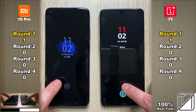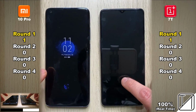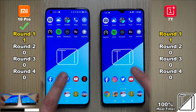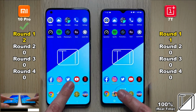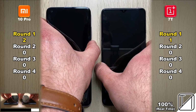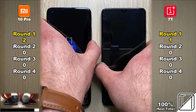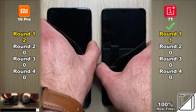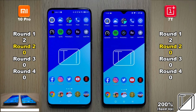We're going to be shooting through to fingerprint sensors. We both have in-display fingerprint sensors, and I was complaining slightly when I did the unboxing of the Mi 10 Pro that it has a little bit of a shoddy feel when you're using the fingerprint sensor. It doesn't always work, but this time around it actually took each and every single shot against the 7T and got that second point in round 1, best 3 out of 3. But when it comes to facial recognition, the opposite can be said. The OnePlus 7T is quicker every single time, giving it its second point in round 1.